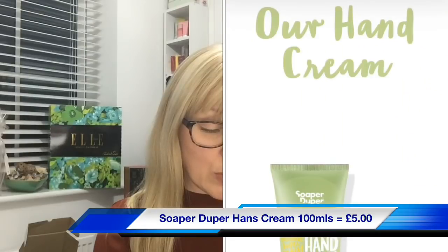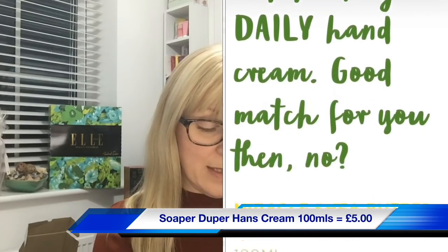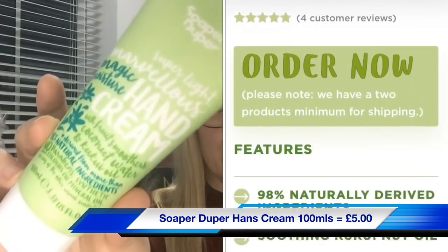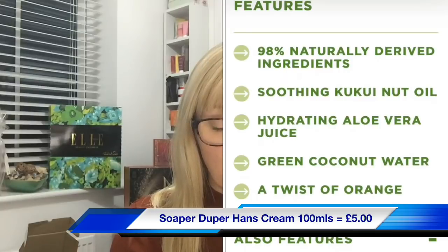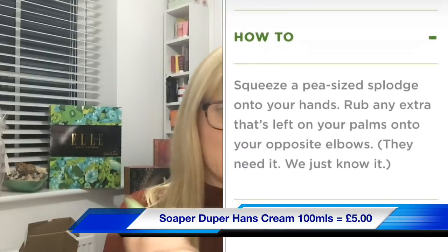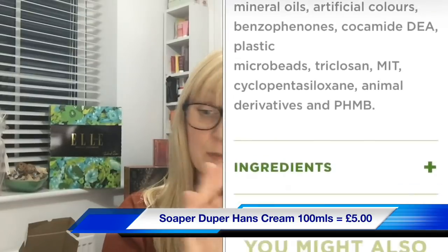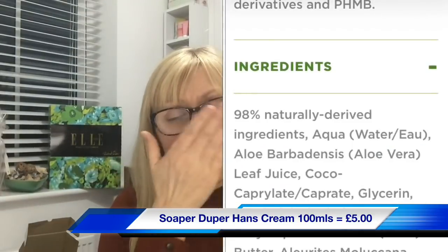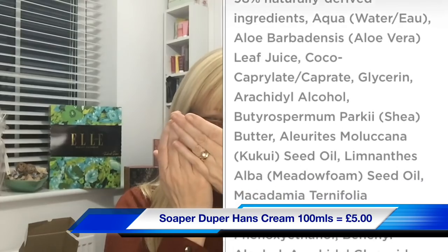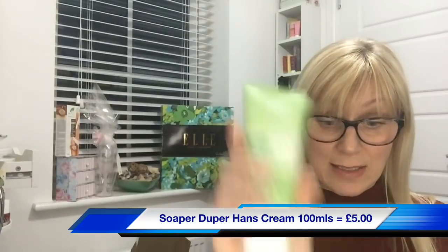So first thing I've chosen is a hand cream by Super Duper, and it's got coconut water and cacao oil and fruit smoothie. It sounds all very posh. It looks like a full size item. It's 100 mils, and it's really thick. I've got the body lotion by this brand. I've just finished the shower cream. Oh, that smells really nice. It smells quite cucumbery, just really fresh. So yeah, that's my first item.